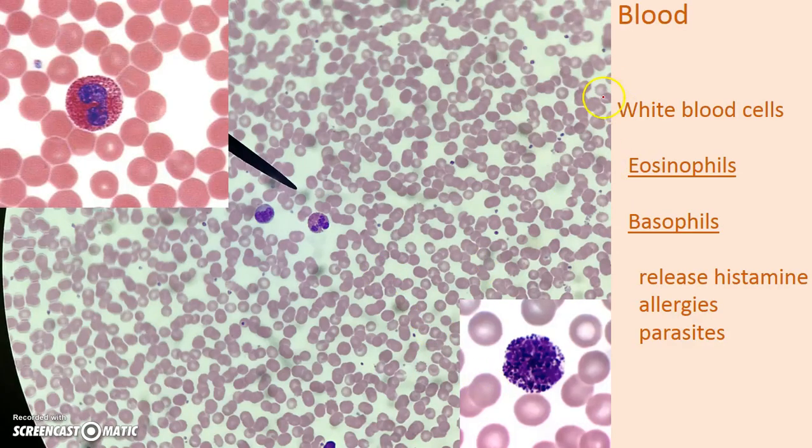The last two of the white blood cells, eosinophils, which if you remember earlier, I said there was one cell that looked like a neutrophil. It has that segmented nucleus, but look, it's covered in granules. And its relative is a basophil, which is right here. It has so many granules you can't even see the nucleus. Both of them have a similar function.